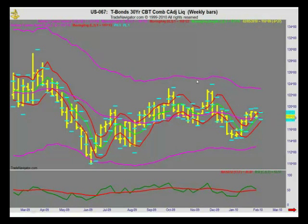We've got resistance up in the mid 119 area up here. You can see roughly 119 and a half, 119.16 area. I'm not sure if they can get there. They seem to be just rolling over a little bit here. There's very good support in an area here, roughly 117.28 to 24. If they break that, they could go down into this area, which is roughly 116.12.